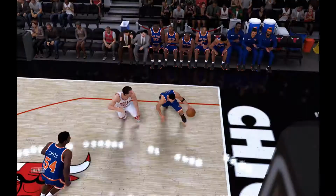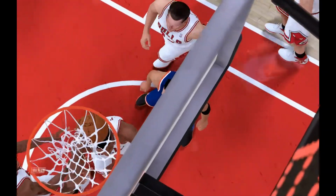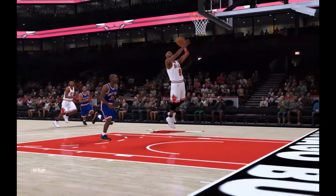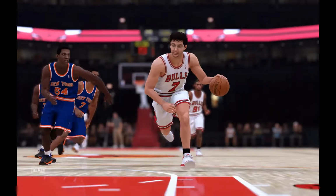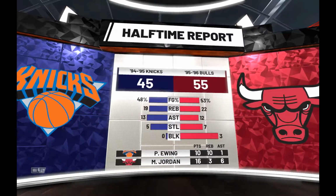And over to Kenny. What'd you think about New York? I think they're giving this game away because of their turnovers. I mean, you may not control everything that happens out there, but you do control how much you value each possession. I think coming out of the break, they need to be more efficient to close the gap in the score.